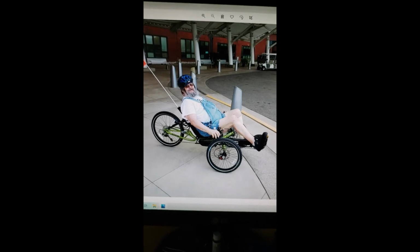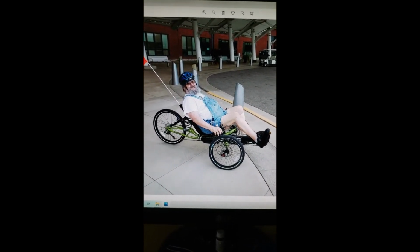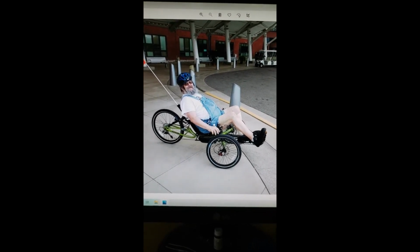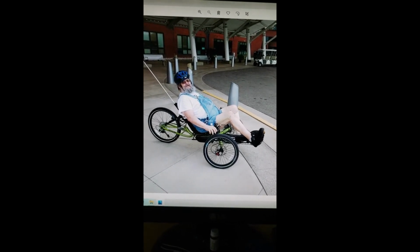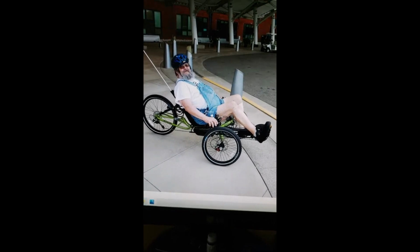That's one thing about our guys at the veterans home here, because of the COVID stuff, they don't get out very much. Come to find out, the last time he was out was in April, so this was his first bike ride in quite a long time. So Charlie did good today. He did really good.